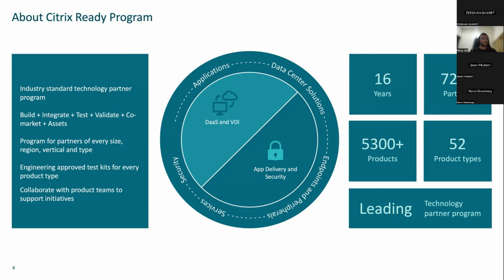This program is, by the way, for every partner type, every region, every vertical, and every size. And all the test kits that we write are engineering approved. That means each and every test case has gone through a rigorous understanding of how our customers would use that device or application in a real-time scenario. We reproduce those scenarios in the form of test cases, and we ask our thin client vendors, for example, Tenzing, to show us the result that we expect to see.